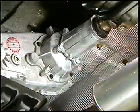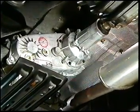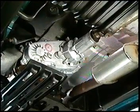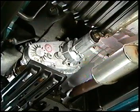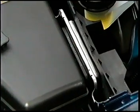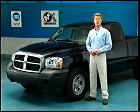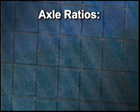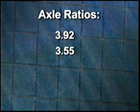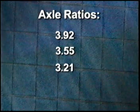The new Dakota continues to offer a part-time four-wheel drive system using the NV233 transfer case and a full-time system using the NV244. One big difference on the ND is that the front control module now controls shifting. Axles remain basically the same on the new Dakota. However, note that in addition to the 3.92 and 3.55 ratios, a new 3.21 ratio will be offered.